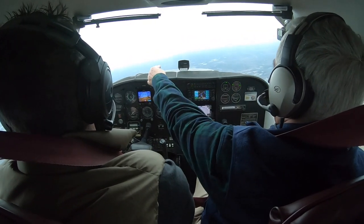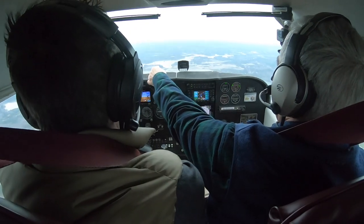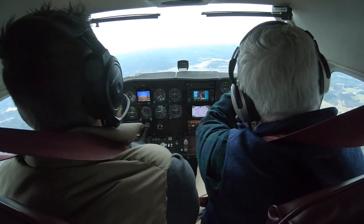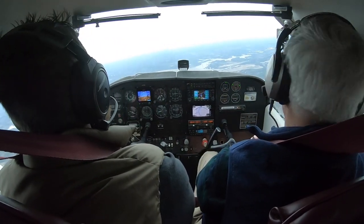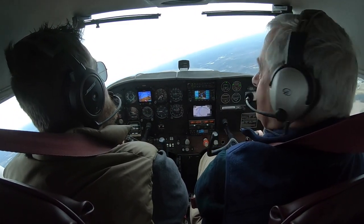Now, what you want to do is kind of just sight straight in front of you. Okay. All right, now we're going to move and use the other power plant. Okay. So now we do want to turn. So this is a normal turn. Right.